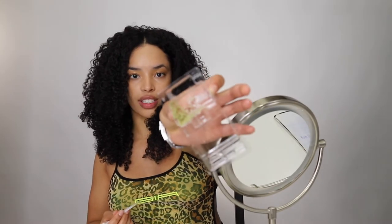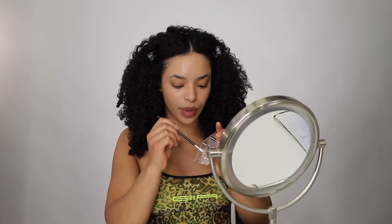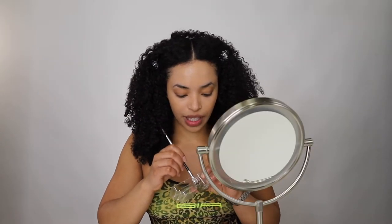Okay, so that's what it looks like, and I am going to clip back my hair real quick so I don't get it in there. And then I'm just gonna take my eyebrow brush and put some on there and brush in an upwards motion. I'm gonna try to work pretty quick because I don't want this to sit on there for too long.